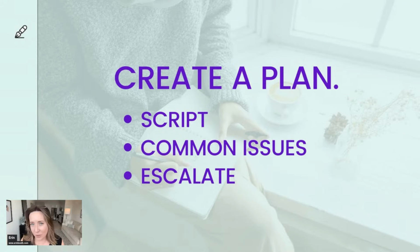The next thing you want to do with your client is talk about common issues. Ask your client if there are common problems or common questions that they get again and again and again. That's going to help you better understand their product and their messaging, and it's also going to help you better understand what you are going to be expected to do on your client's behalf.